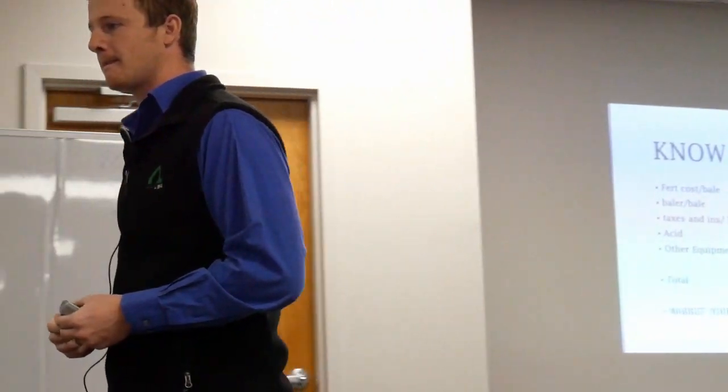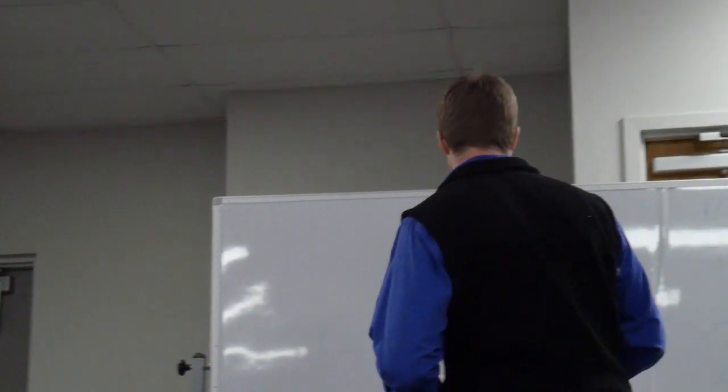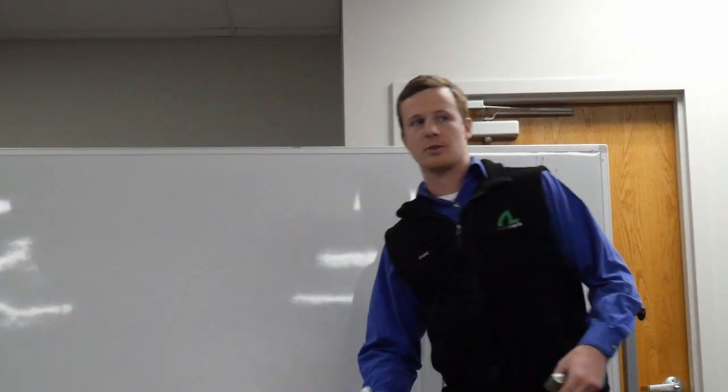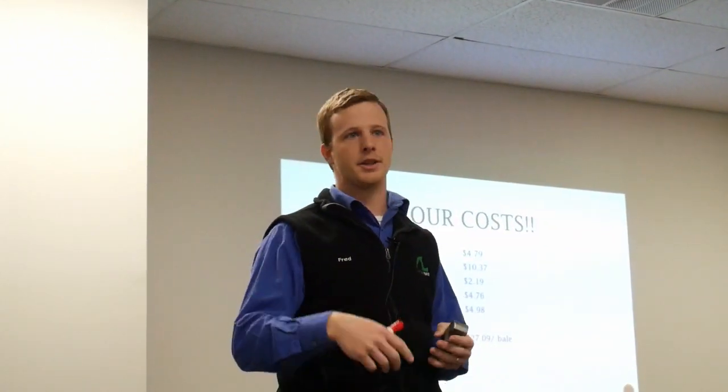How do you determine the moisture? You said 17% is kind of a break point. How do you determine that? Yeah, that's a good question. The question was, how do you figure out if it's 17% or what the moisture is? Well, these systems come with a sensor, and they go on each side of the baler. So as that feed's coming through and it's hitting the side, it's going to tell you live in the tractor what that moisture is.